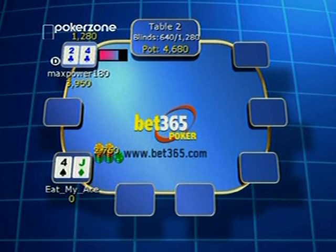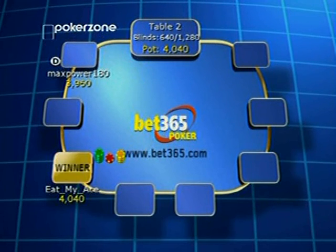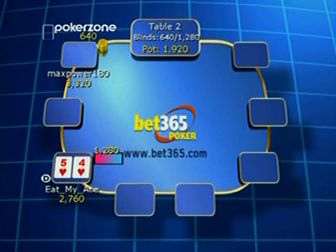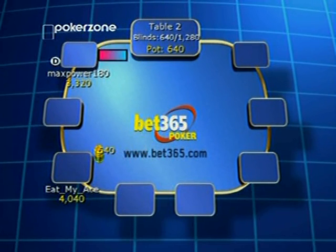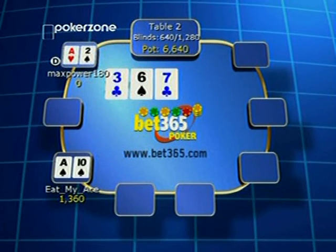Heads up. The first move of heads up is for Eat My Ace to go all in. Max has got him covered, but is prepared to give him 1,280 in chips and give him the chip lead. 4-5 suited, live, it's happening. Ace-10 suited, all in again. Max goes for it with the ace. Only a 2 now.